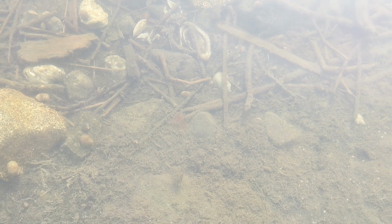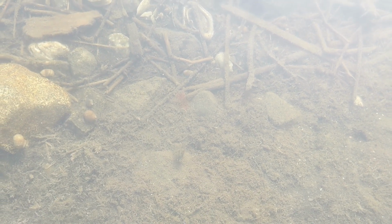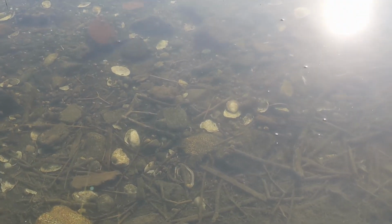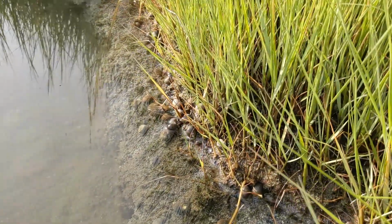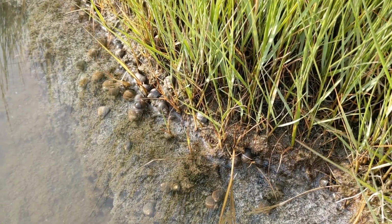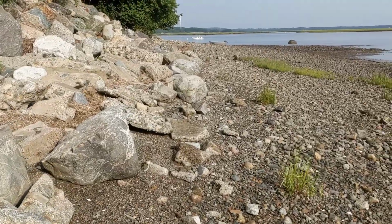You can probably see him, kind of left center-ish area, swimming along there. That's super cool. I'm a big fan of shrimp. And just seeing this, I'm like, yeah, this is neat. All these snails climbing up. It's like a little miniature ecosystem world going on in there.